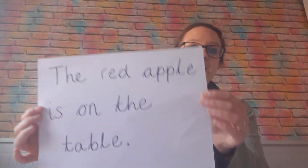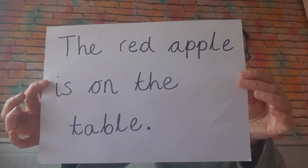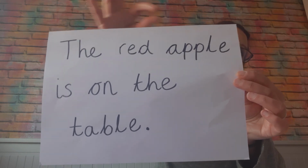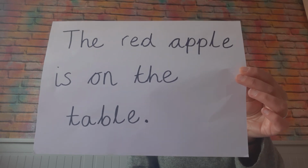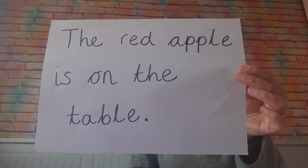So I've got a sentence here. See if you can read it. So I've managed to get 2 of our words in there. So it goes, the red apple is on the table. So I've managed to use the word apple and table in there.